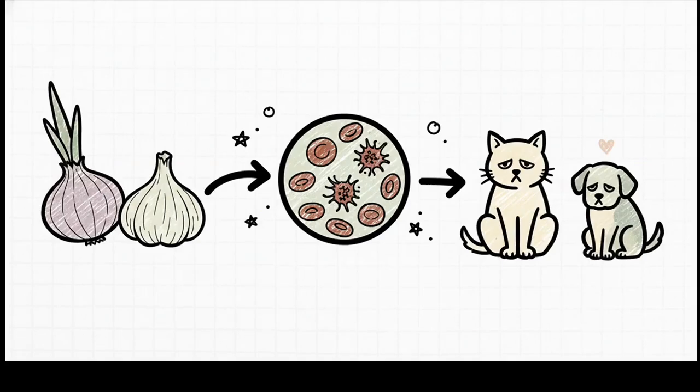And of course, we can't leave the kitchen without talking about onions and garlic. I'm talking about the whole family. Leeks, chives, you name it. They contain these compounds that just shred your pet's red blood cells, which can lead to severe anemia. And don't think cooking them makes it safe. Powders, cooked onions, that little bit of onion soup mix, it's all dangerous. And I have to say cats are especially sensitive to this one.